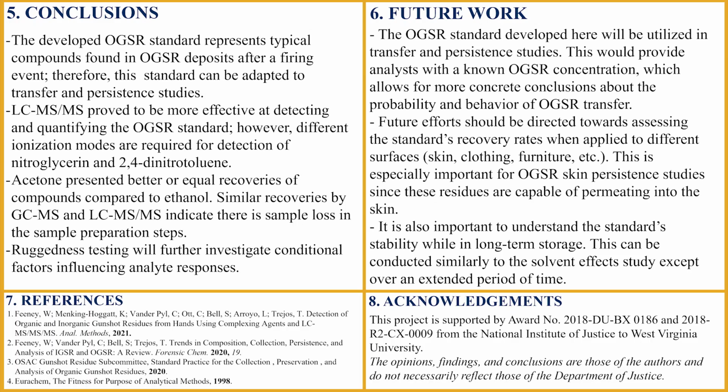From the study, it is evident that the developed OGSR standard represents typical compounds found in OGSR deposits after a firing event. Therefore, this standard can be adapted to transfer and persistence studies. Overall, LC proved to be more effective at detecting and quantifying the OGSR standard. However, GC is better suited for analyzing some OGSR compounds such as nitroglycerin and 2,4-dinitrotoluene. As for the solvent effects study, acetone demonstrated better or equal recoveries of OGSR compounds.